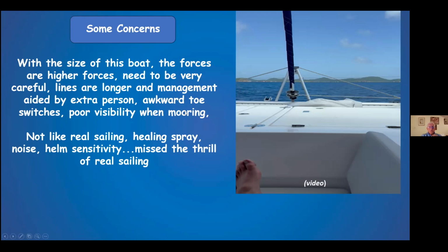And when you're mooring, you really can't see where the mooring ball is because it goes underneath the trampoline. It's not like real sailing. There's no spray, the noise is very quiet. You kind of miss the real sailing in our boat.